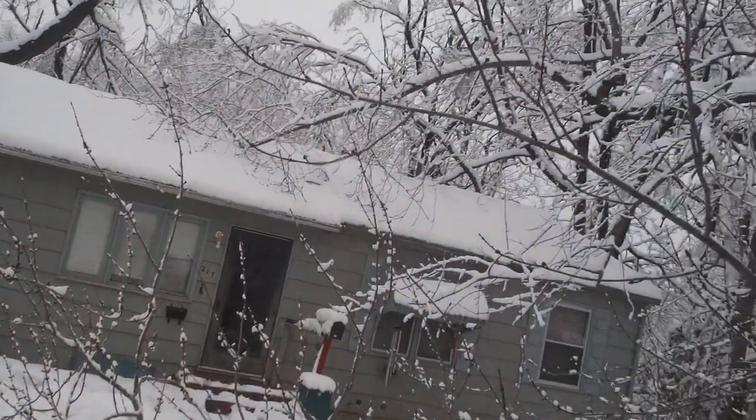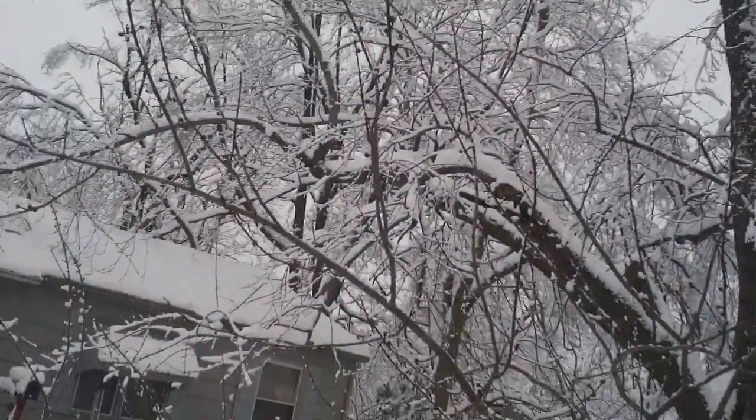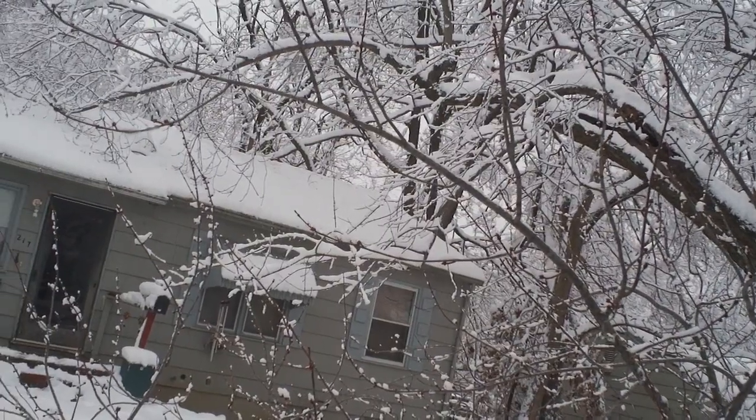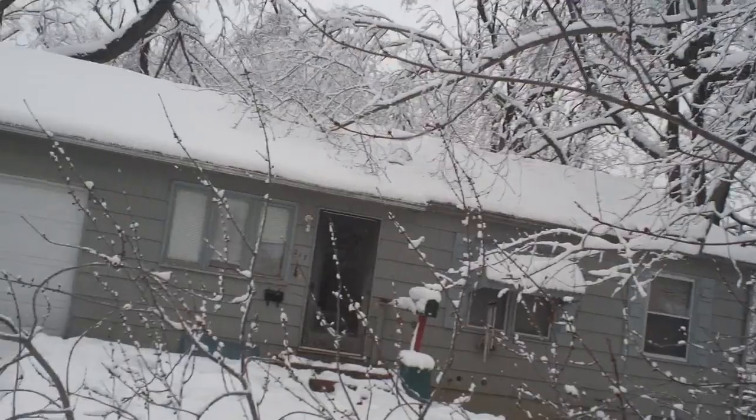These are old trees and they really need to be trimmed back, and they're just huge and they've got these super long limbs, and the weight of the snow is just not cool.